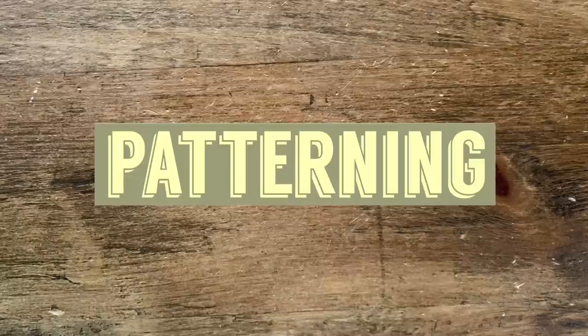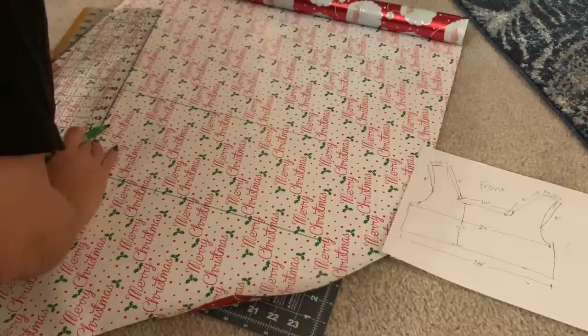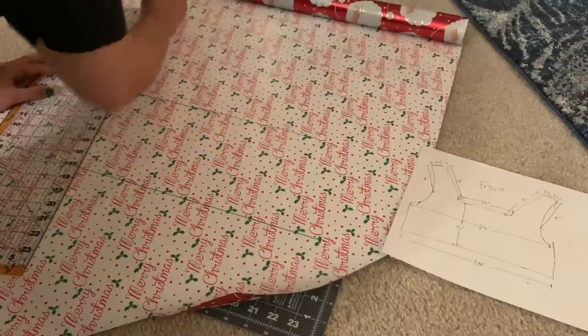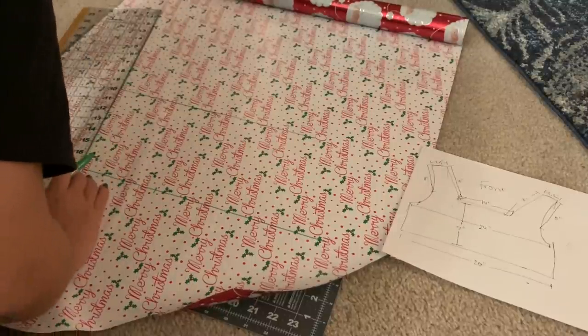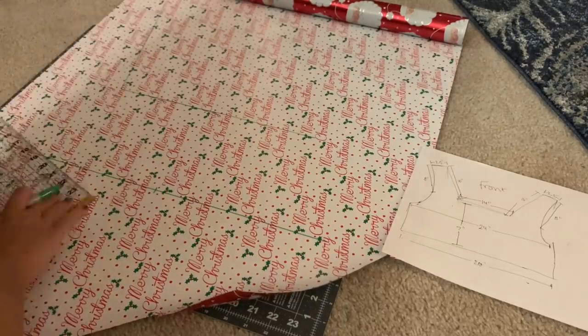I got the basic bodice shape from the previous image, which is from an essay called Patterning Italian Renaissance Gowns by Maestra Suzzane de la Ferte. I'm sorry if I pronounced that wrong. I will link it below. Without this, I would not have been able to do this project, so it is a very good resource.